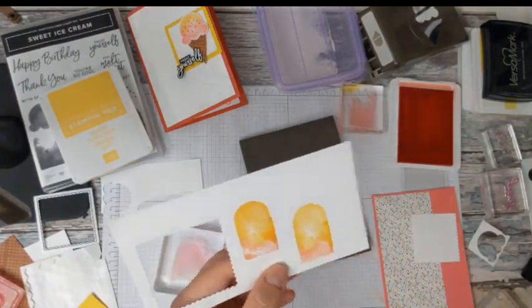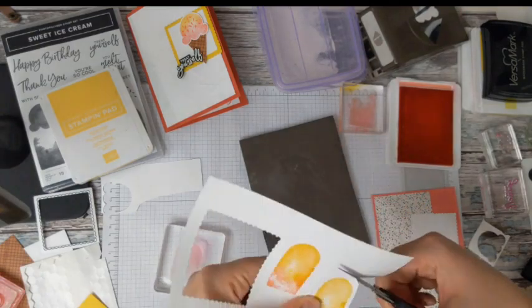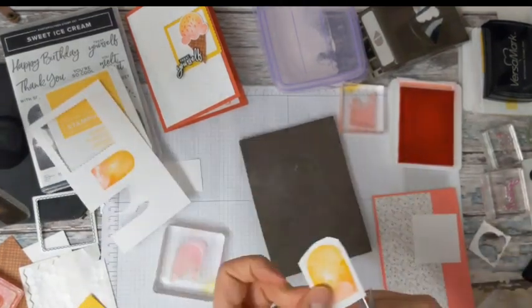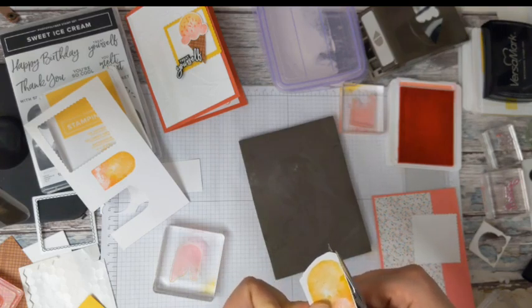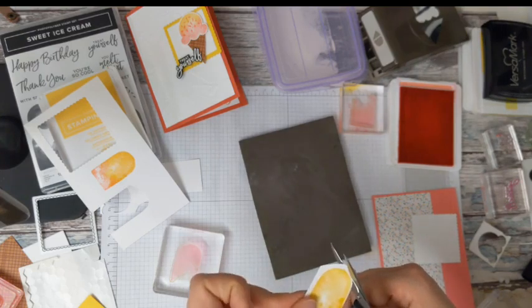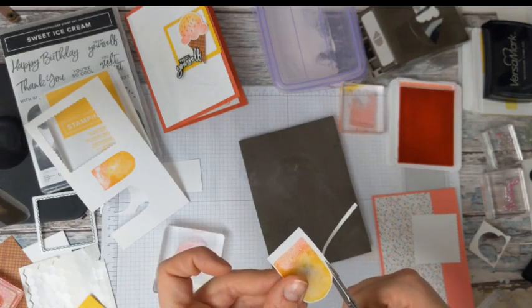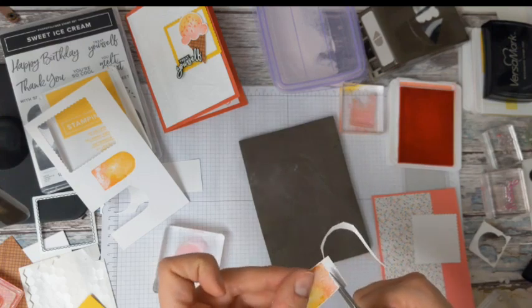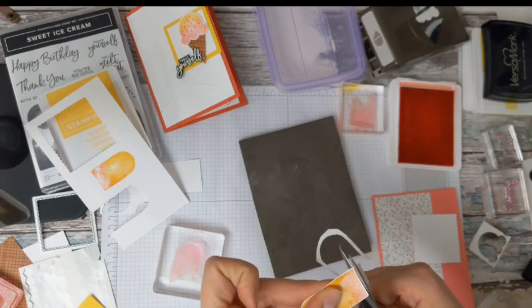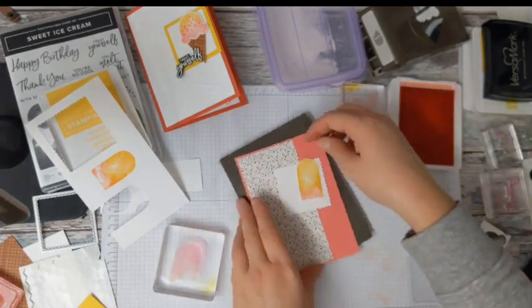So let's just cut this out. The punch is only for the top of the ice cream and the cone. Sadly not the lolly, but they're pretty straightforward to cut around. Just leaving a little bit of white border around the edge. Okay, that looks quite nice on there.